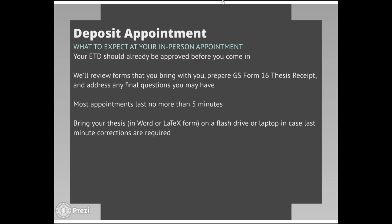Most appointments actually last no more than 5 minutes, so if you're prepared, what we found is that you'll probably spend more time waiting in our front office than actually being seen by either myself or Ann Lacey, our thesis assistant. Also, very important, please bring your thesis files with you on a flash drive or a laptop in case you do need to make last-minute corrections.